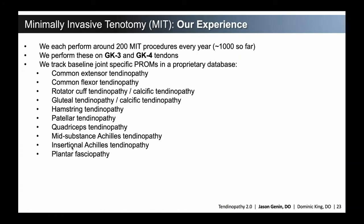And so again, that's fantastic. I think what we've seen is we are now looking at these for GK3s and 4s, right? So we're looking mainly at the tendinosis or more inflammatory tendinosis. We've done over about 1,000 of these cases so far, and we're trying to be granular on our tracking. So we're tracking patients at 0, 3, 6 months, and a year. And we're looking at all the conditions that you've seen above. We've done multiples on all of them.